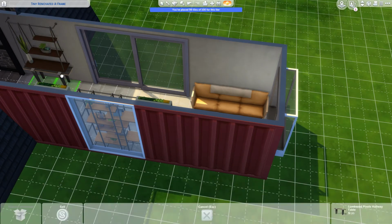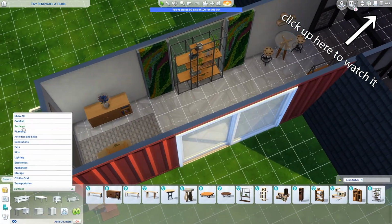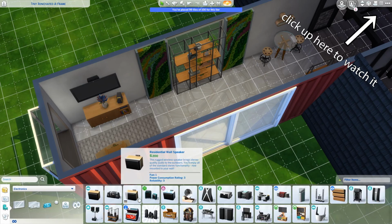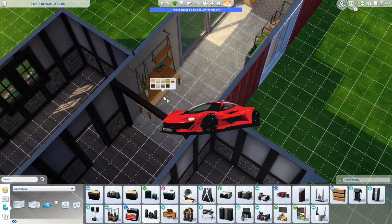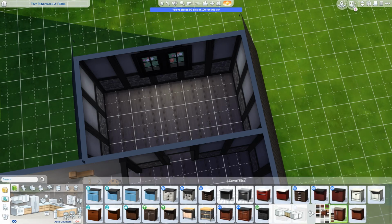I've talked about red and how I feel about it in my previous build. I think it was the Rainbow Townhouses one. In that video, I basically talk about how red reminds me of fast cars and how fast cars look really nice and modern, and so therefore every time I see red I think, oh, modern.